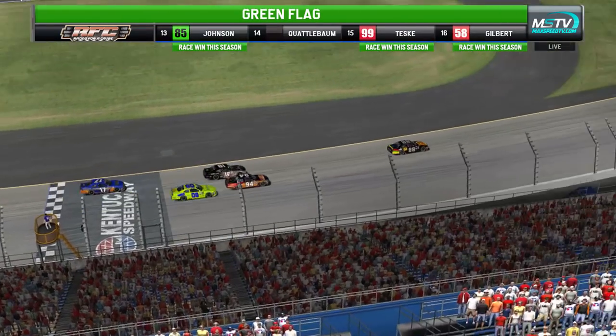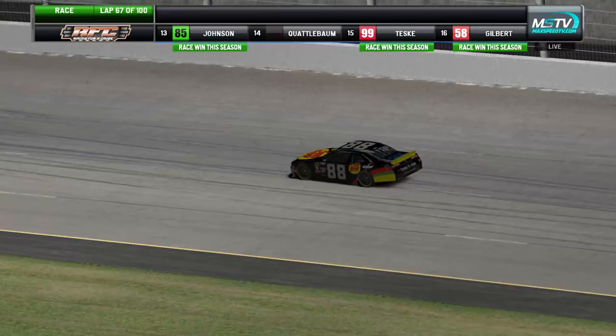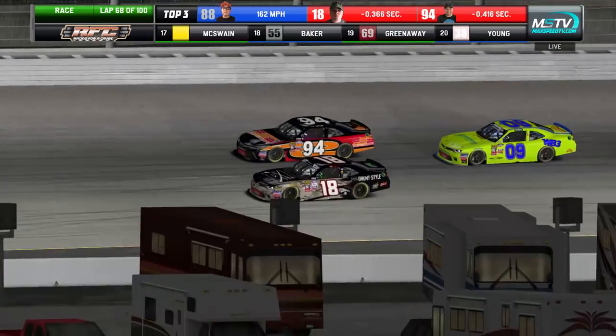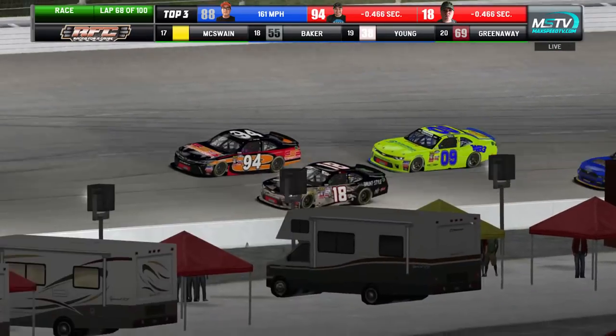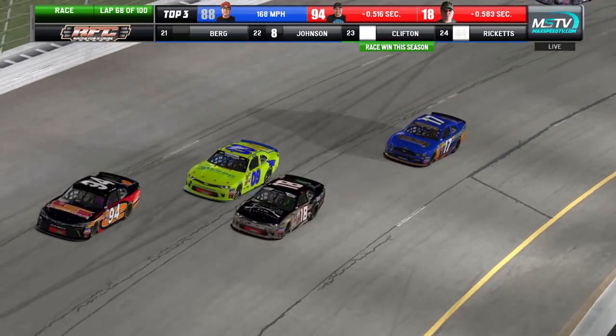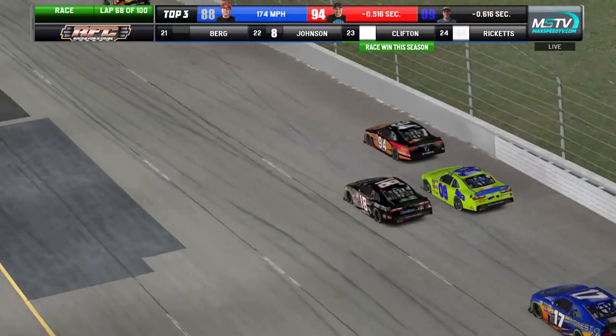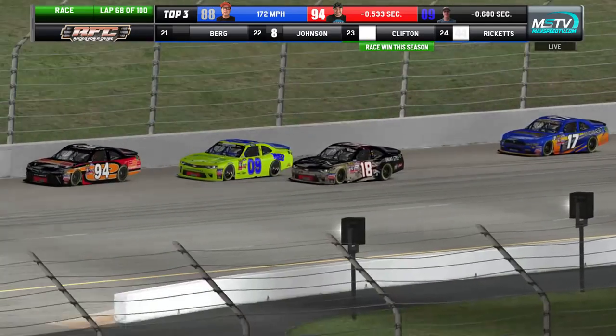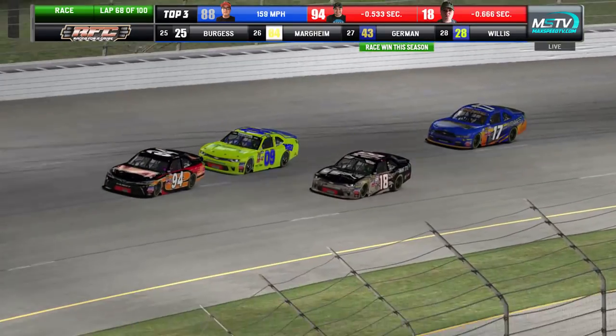Tommy Gossett in the 18 trying to find a way around Radford into turn number 1 they go. Gossett running that bottom low. We saw him lose some ground earlier this race as he slipped up on the bottom, but no issues this time.